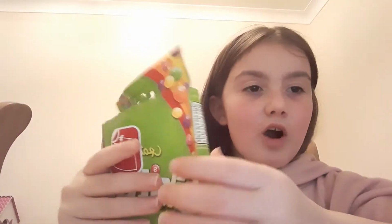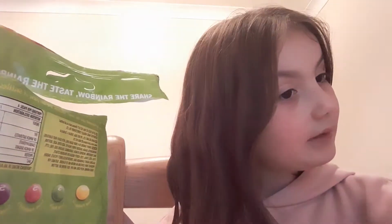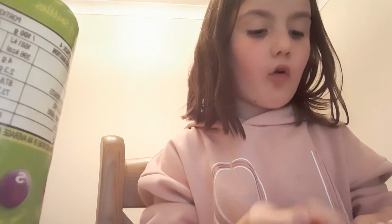The last one, orange. Let's find some oranges. I've got one orange, two orange, three orange, four orange, five orange. Sorry, guys, I can't go hyper. That's why I only have five oranges. I'm just going to put them there.